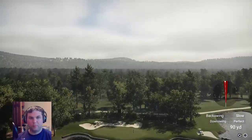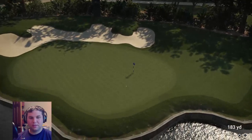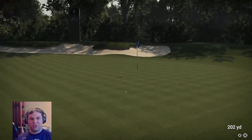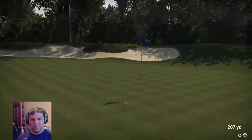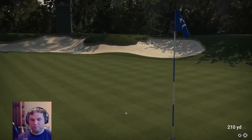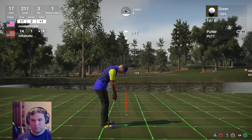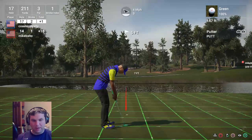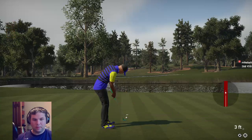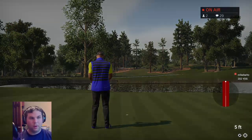Not so sure I got a full backswing there, but we shall see. It is going to be a good shot. That should nuzzle up really close to the pin. That is the best iron shot I've hit all day. 5-footer here, nothing too bad. And that should get me back to even par. And it does. I'm really happy about that.